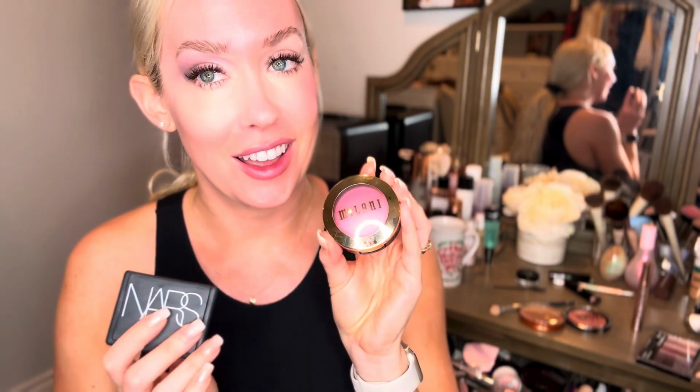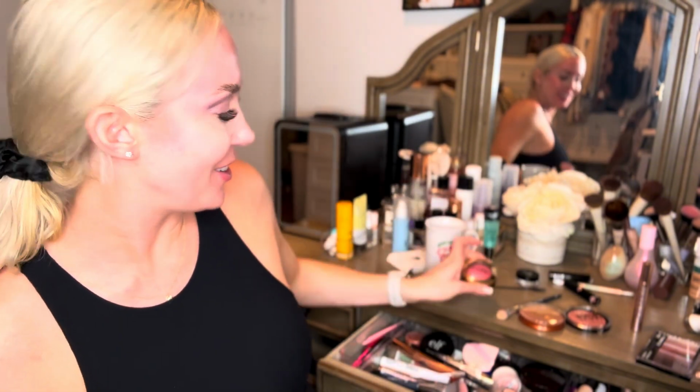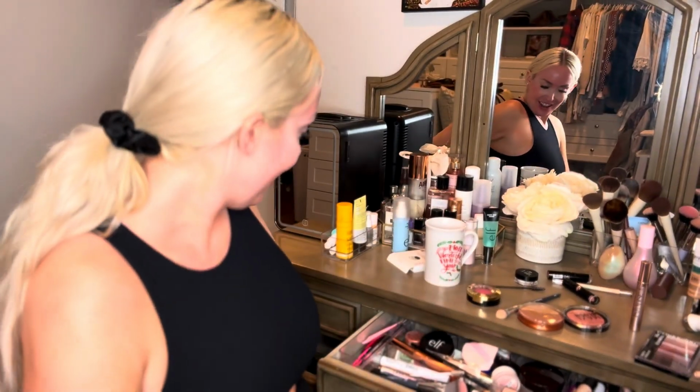Okay, this is a better dupe for the NARS blushes because that is pretty much spot on. Pretty crazy. Wow. And this was like $4. This is the Milani Baked Blush. Great dupe. I love that. You won't like it if you don't like a luminous finish to your blush.